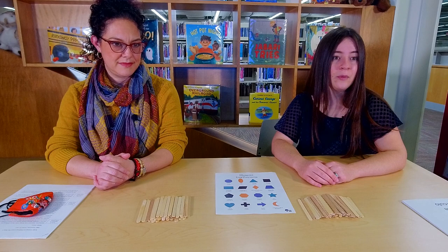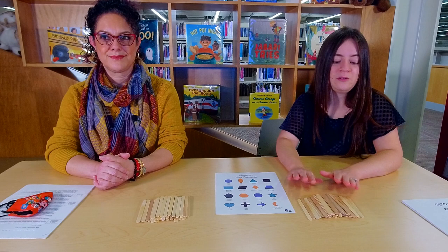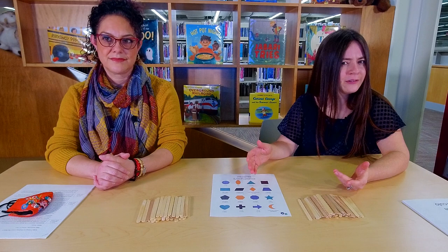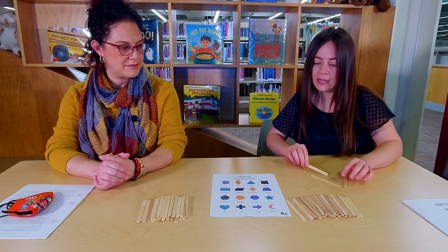It could sound something like this. You and I are going to use these popsicle sticks to make shapes. Why don't you choose a shape for us to make? And they could choose, like, the triangle. A triangle is a great choice. How many edges does a triangle have? And then you could go ahead and use your popsicle sticks to both create a triangle.